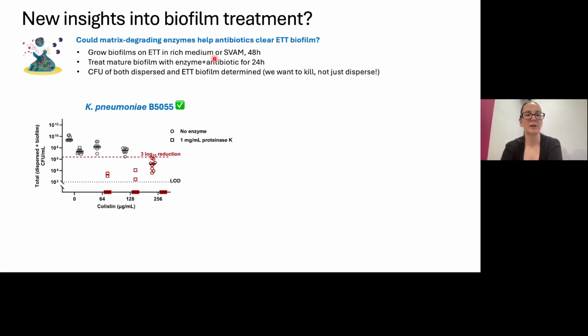So Dean again grew the biofilms on the endotracheal tube in SVAM for 48 hours. Then he treated with an enzyme chosen from what he'd seen previously and an antibiotic for 24 hours. And then he measured the colony forming units of both cells that had dispersed into the surrounding medium and cells that had remained stuck to the endotracheal tube. And he did this rather than crystal violet, because if you're going to try and treat an endotracheal tube infection, you don't want to just disperse the cells so that live bacteria go into the lungs. You want to disperse them and kill them.